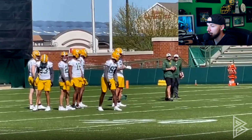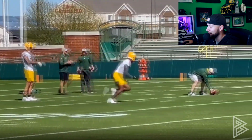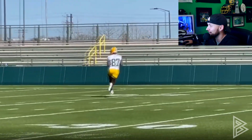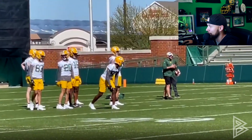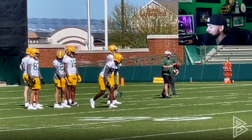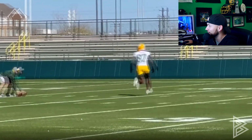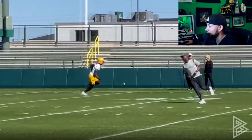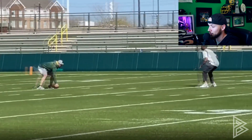This next play is Romeo Doubs from Nevada, our fourth-round selection, running a drag route, so not much to react to here. He does switch up his stance at the last second, so I guess theoretically it would have been a false start. Nice throw, nice job running through that route. But again, he switches his front foot from left to right before the snap here. I don't know why, but he did. He looks decent speed. You know, I like Romeo Doubs a lot. I think he's going to be a great addition to this wide receiver room.